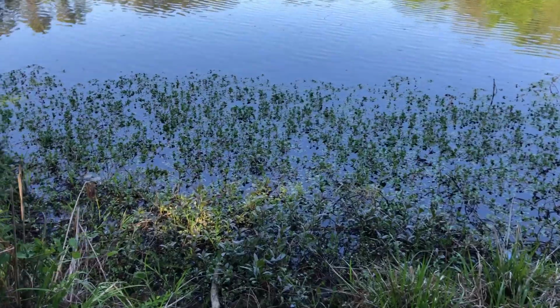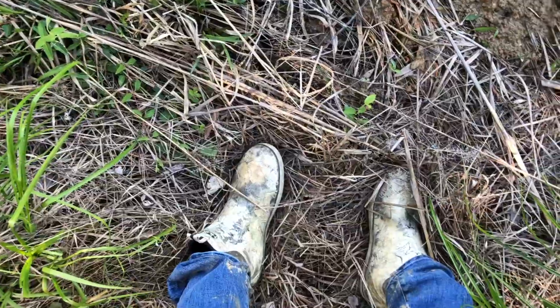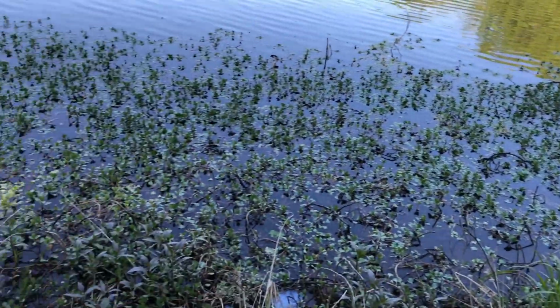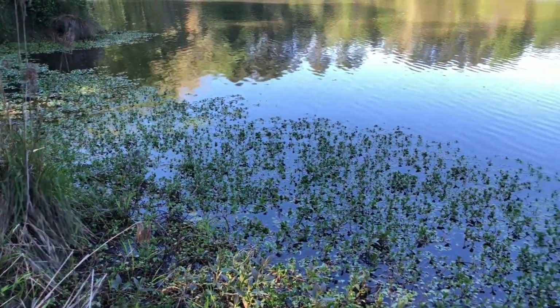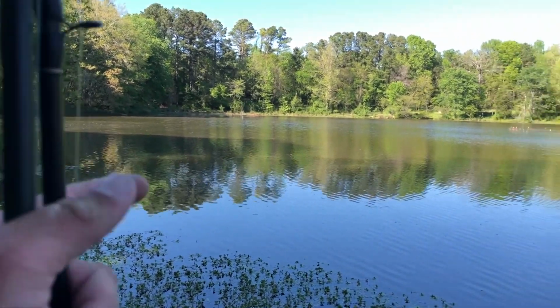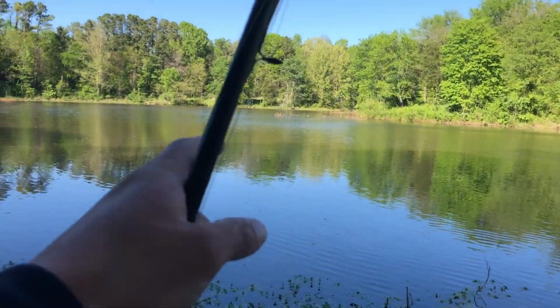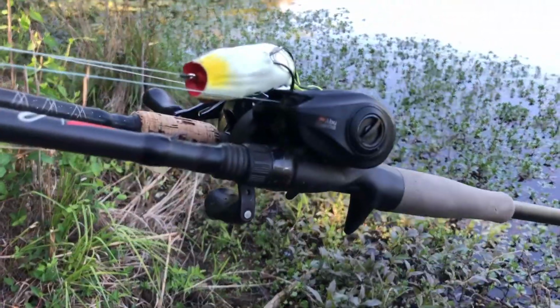Check this out. All right, guys, so look at this right here. Look at all this vegetation. I'm standing in a bunch of grass and stuff. I got on my old rain boots, mud boots. But we've got a lot of grass right here. I think this might be called primrose, I'm pretty sure. But it's just vegetation, and those bass could easily be in all of that. We've also got some scattered brush piles, and then we've got these weird fence post things in the water. I don't even know what it is, but this really looks really juicy, and that's what we're gonna be throwing today.